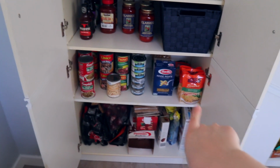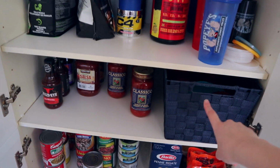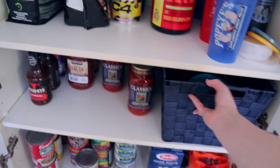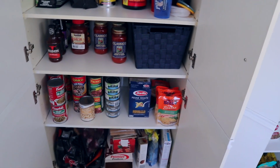And then on this side, I think this one's pretty clean, but this is a ton of beans and that needs to be organized, but I think it's decently organized. The only thing I couldn't get that I will have to get at Bed Bath & Beyond is a Tupperware organizer. But for now it's just in this, and then there's another blue one in there. But this is kind of what it looks like. It could be worse, but I think it's gonna look so much better once we have the organizers in there.